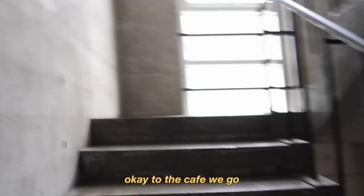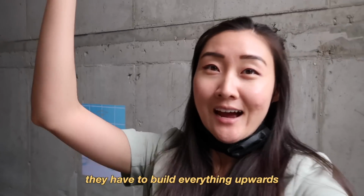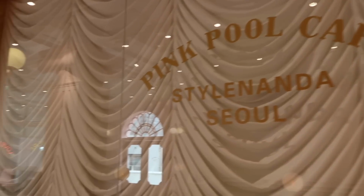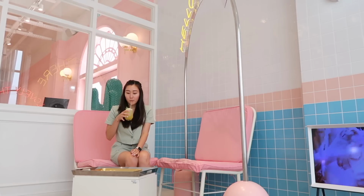Okay, to the cafe we go. Because Korea's land is a little bit smaller, they have to build everything upwards. There are 2 locations. There's one in Yeonnam-dong and then this is the one in Hongdae. And a lot of people told me that the Hongdae one is prettier because they also have the blue pool theme. I got a green mango aid and it was also really delicious.